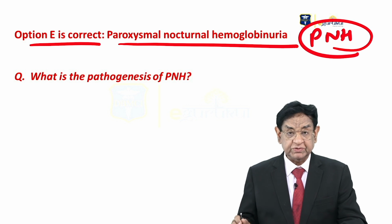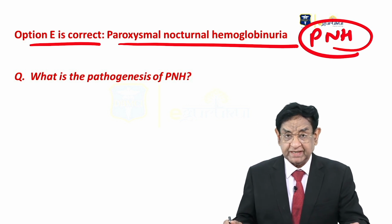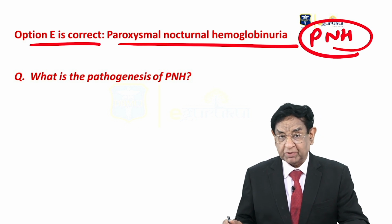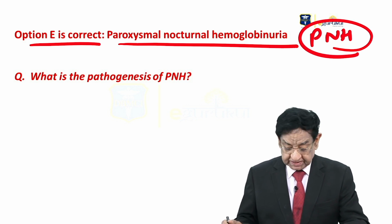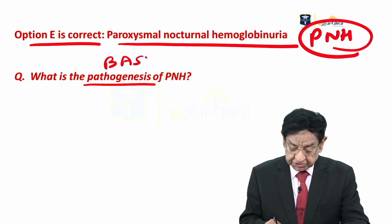Now, before I discuss this question, unless you know the basic concept about PNH, you will never understand why the patient has this problem and why the patient presented like this. Let's talk about the basic concept about PNH.